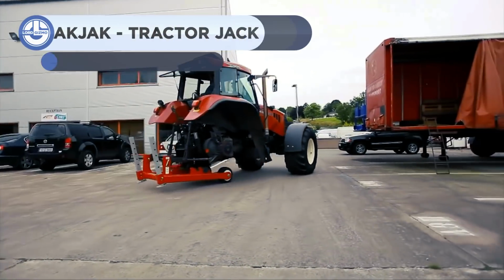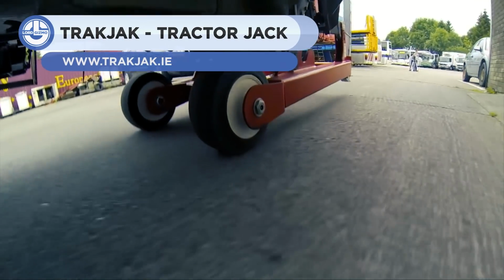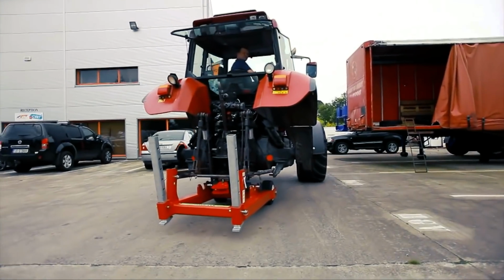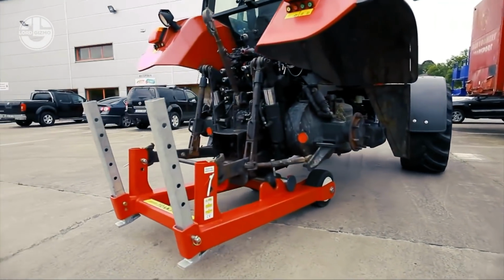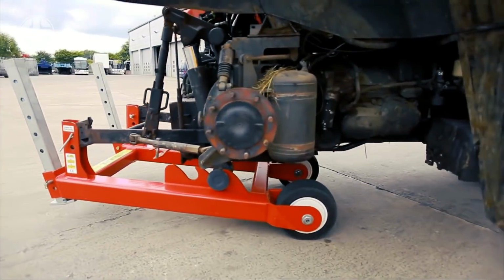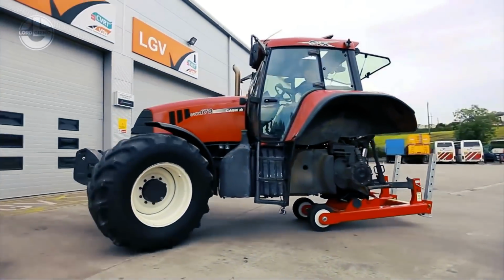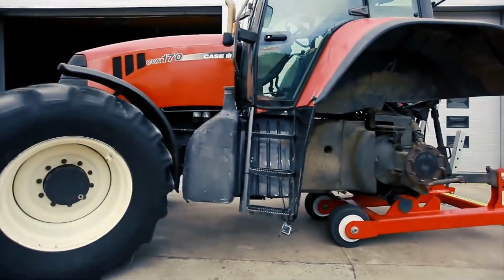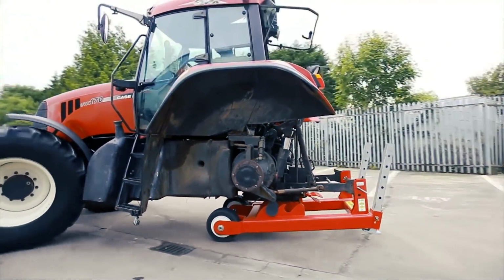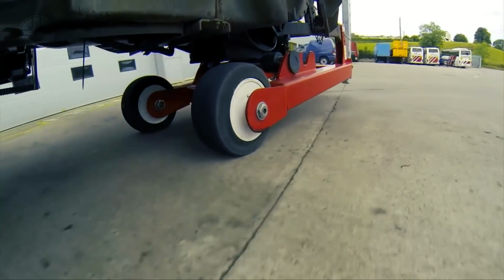Next, we have the TRAKJAK for tractors. It is a unique jack system with small wheels designed for workshop mechanics to maneuver tractors without their typical wheels. It is attached to the tractor's rear linkage and can be used to level the tractor up. Once raised, the tractor is supported by TRAKJAK's solid wheels and can even be driven around the yard with the tractor's rear wheels removed. This allows the workshop operators to complete maintenance operations. The TRAKJAK is certified for a 12-ton lifting capacity.